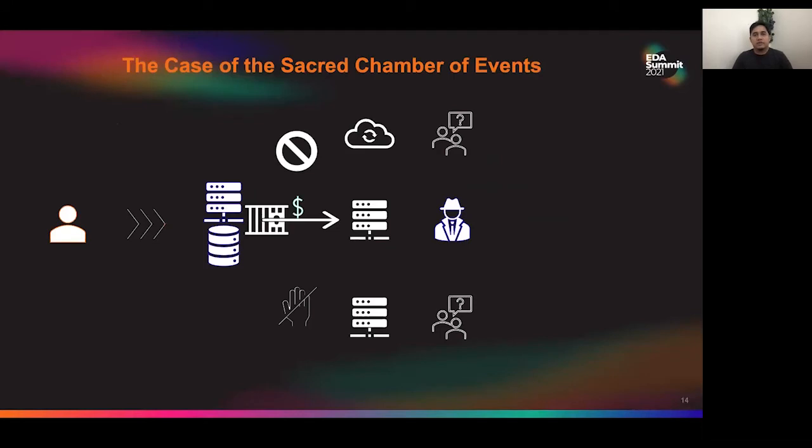So I call the first case the case of the sacred chamber of events. What I'm talking about is the idea that whenever we need the events to go to other systems, which is integrations, we usually look at things like this gated arrow in the middle here with a dollar cost, which means it is an effort, it is a cost to be able to integrate or move those events from the core system to other systems.